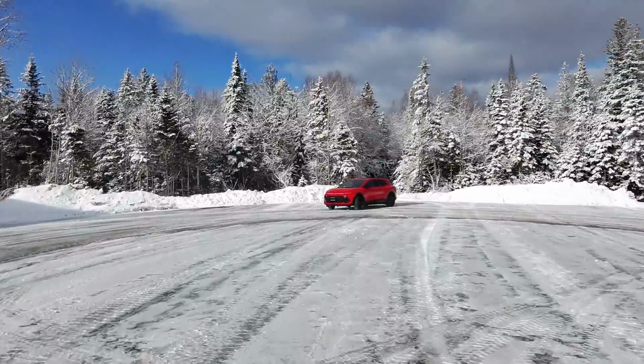Welcome to our last review of 2024, and this is actually my new personal vehicle that I just bought, the Chevy Equinox EV. We're talking about a 2025 Chevy Equinox. There's been a couple of changes, not many, between the 2024 and 2025. So let's get right into it.